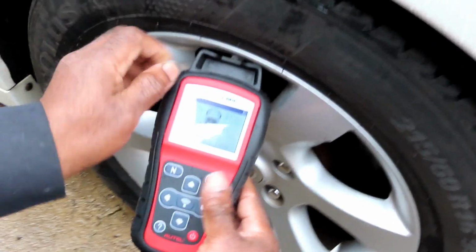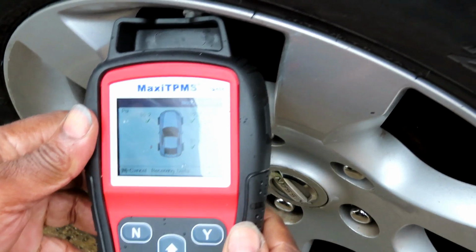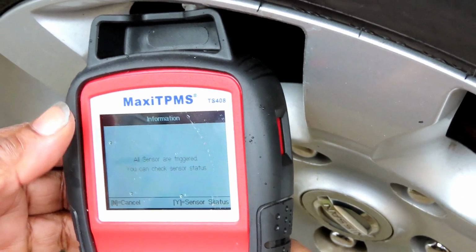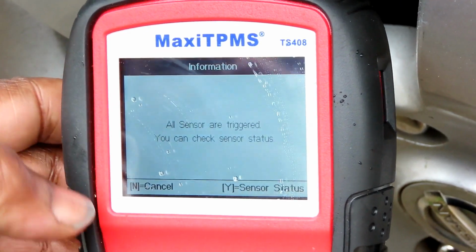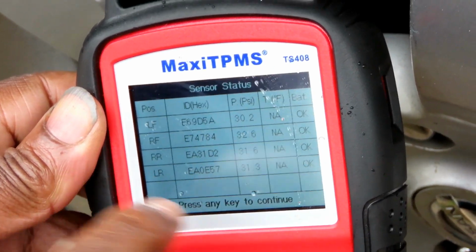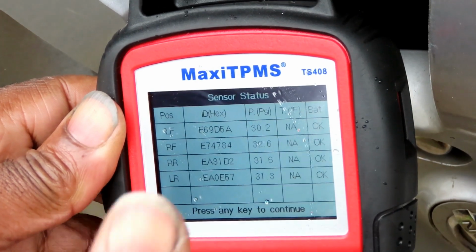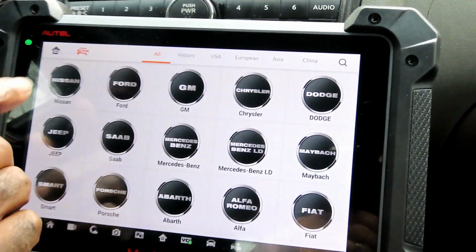Okay. What? Okay. Got it. Okay, all sensors are triggered. You can check the status. Sensor status, let's go here. There's our ID and all this. Let's take this information inside the car and go on to our Autel MK908. We'll be right back. All right guys, we got everything hooked up.